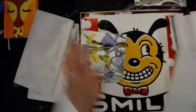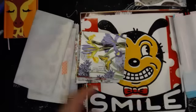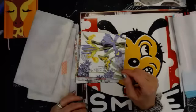All right. Let's look at some more napkin-ish. I'm saving the crinkle tissue for stamping on.